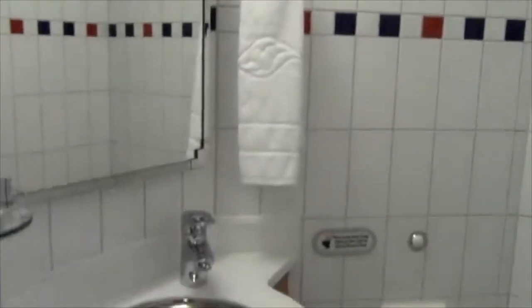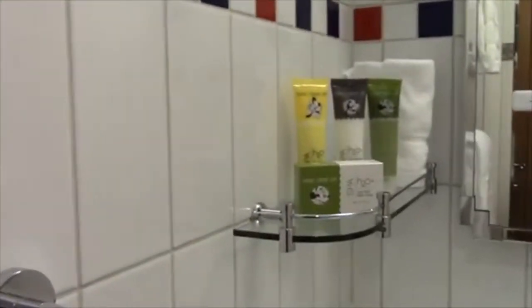All right, we're in stateroom 0052. To the left, you have the toilet, the washroom area, and next left is your shower, your H2O products that everyone loves, a beautiful shower.